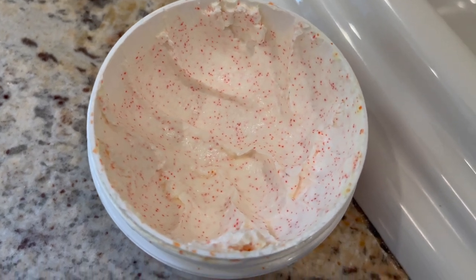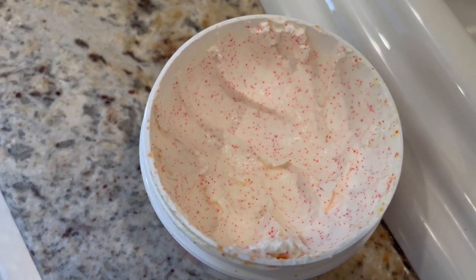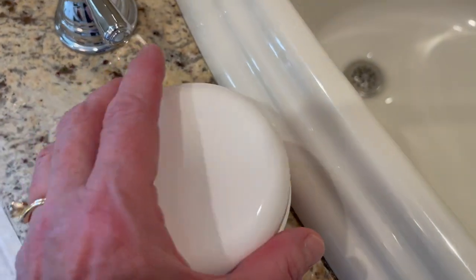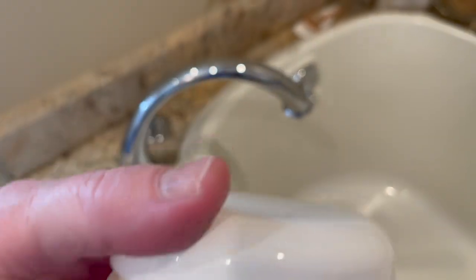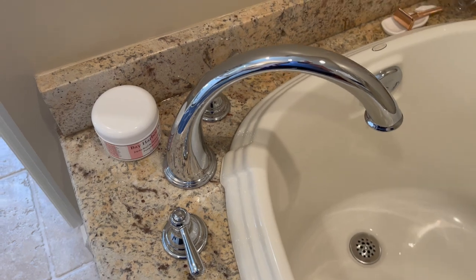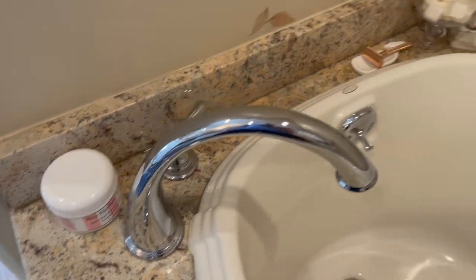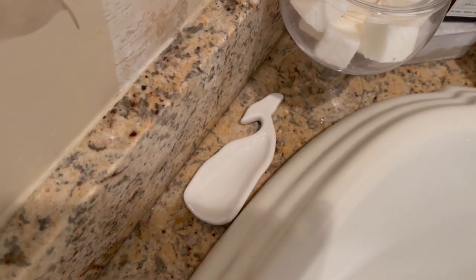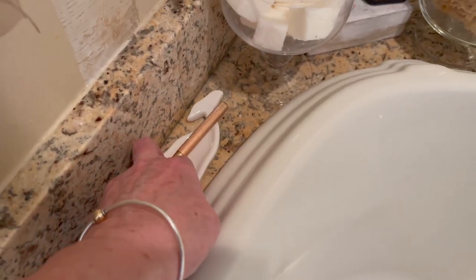Okay, so this is what it looks like. Again, it's a foaming scrub, great for exfoliating, yet very softening. And I love it. This happens to be the pumpkin creme brulee, but I keep this one by my tub, and I love them. I love a lot of them. She has a lot of different scents. And then here, just a razor with my cute little whale tray from my daughter, Samantha.